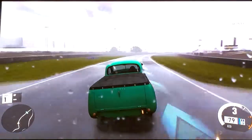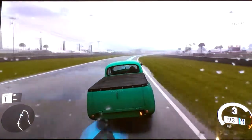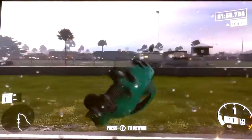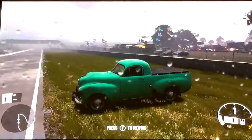One more corner. It's very high speed, though. Come on, be brave. Be brave. It's leaning. No! And we're over. Car number three is gone. And car number two is gone in spectacular fashion.